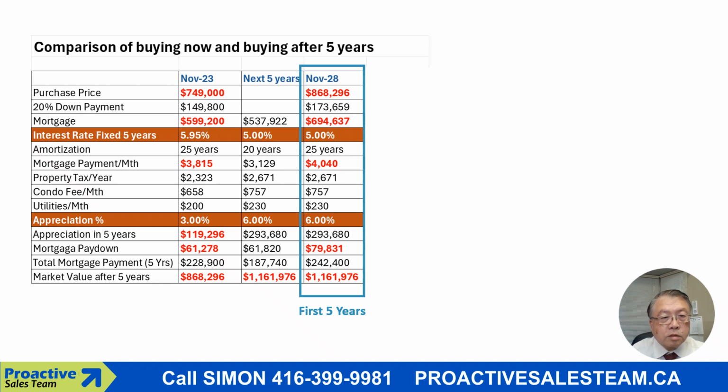The appreciation is still 6% based on the left-hand side column. I'm sorry, the amount of mortgage paid down is more. So the total mortgage payment you pay is $242,000, and the market value goes up to $1.16 million.